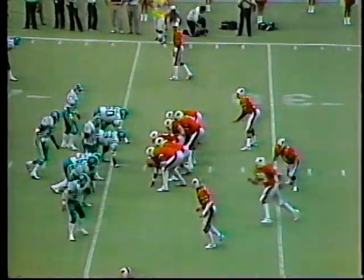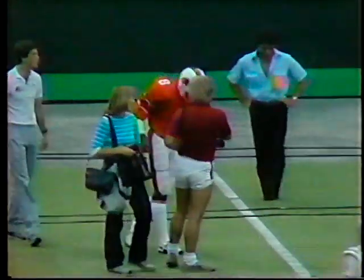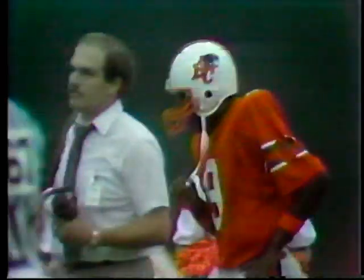Loss of 11, second and 21. Again, pressure on Roy DeWalt, is being chased by Morgan, throws down the sidelines, incomplete, looking for Ned Armour. Second and 21 like that. They came with the blitz again. Frank Robinson up the middle. They had him trapped to the side he wanted to go. He reversed his field and managed to get rid of it to save another loss.